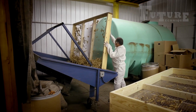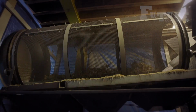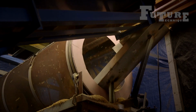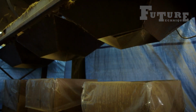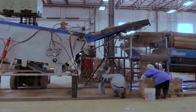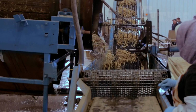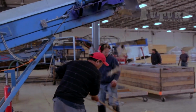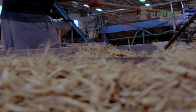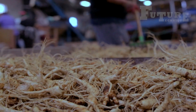Once the ginseng has been sorted by size and quality at the processing facility, it undergoes a critical drying process to preserve its medicinal properties and prevent spoilage. The roots are placed in industrial-grade dryers, where they are exposed to controlled heat and airflow, ensuring uniform dehydration without compromising the active compounds. Alternatively, some operations may use traditional air drying methods where the roots are laid out in well-ventilated areas.